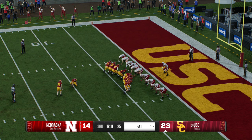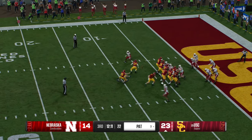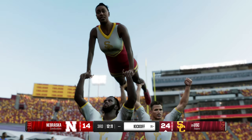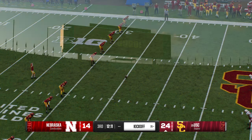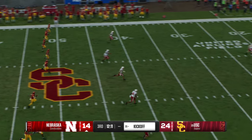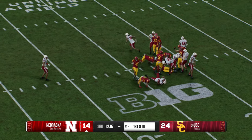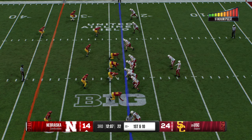Now the all-important extra point. And the extra point gives them a double-digit lead. Getting set to kick the ball off now. Return starts from inside the five. They stop him at the 23. That's solid coverage. And Nebraska's offense is back out on the field.